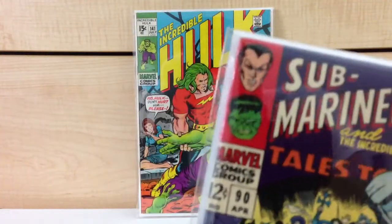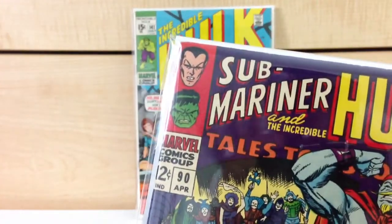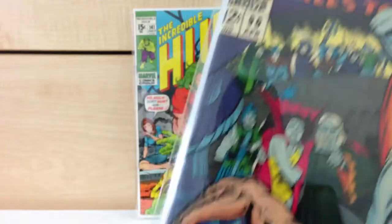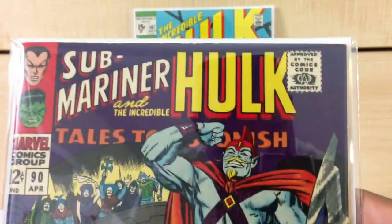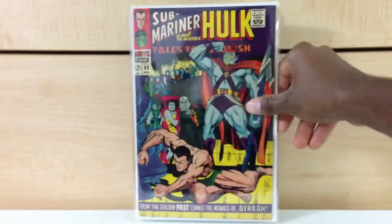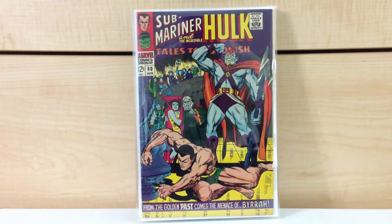Dang. This is nice. Can you see me in the reflection? Hey. So. Hell yeah. Beautiful looking book. First appearance of Abomination. Or A-Bomb, as he's known in the Hulk cartoon. Is that show any good? I've never seen it. I haven't seen it yet.